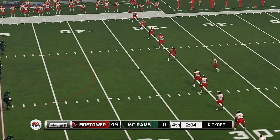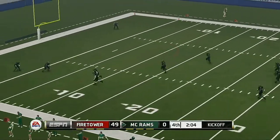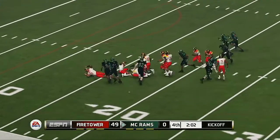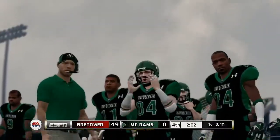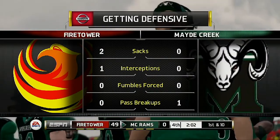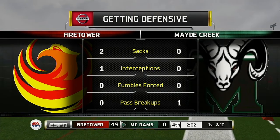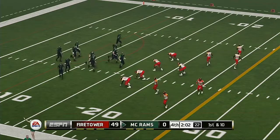The kicker looks like he's ready to kick this one off. Excellent kick. He's tackled at the 17. I tell you, you've got to tip your hat to the defense. They played well today. This defense has done everything that's asked of them. They've slowed down the opposing offense. They've created turnovers. They've got pressure on the quarterback. In these last couple drives, they just played probably the best they've played all game.